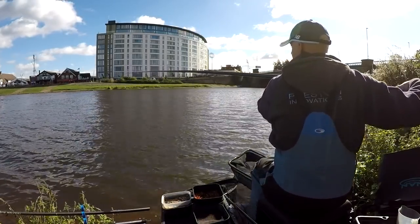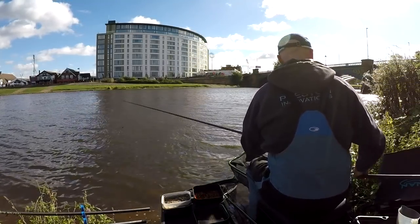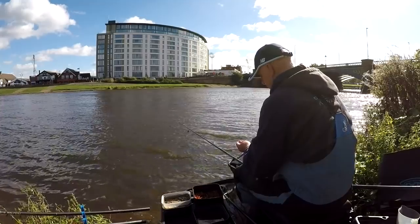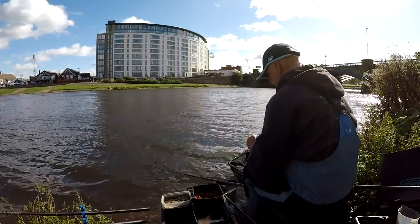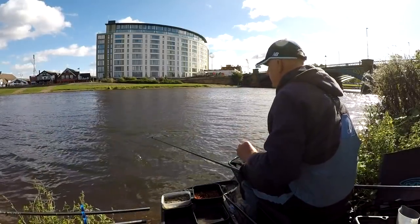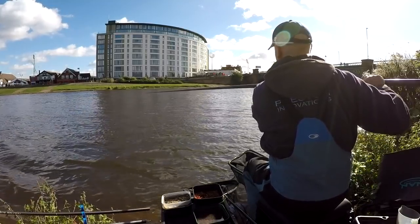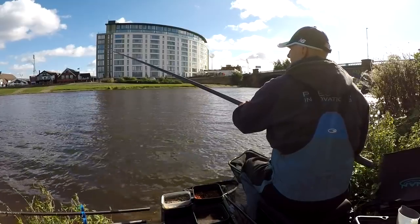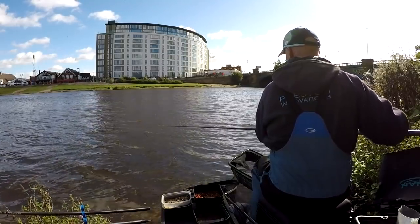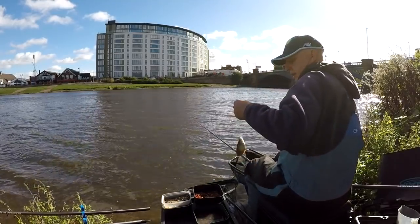Oh, yeah, another one. Oh, and it's come off. Come off that one, that was a decent fish as well. A bit of slime on the line. Could it have been a small skimmer again? Have we got the skimmers in the swim? Catching nicely on caster now.